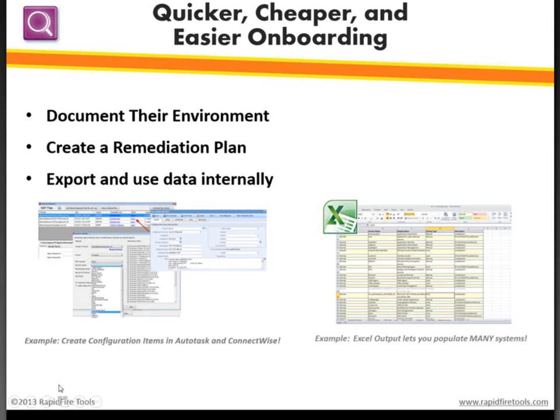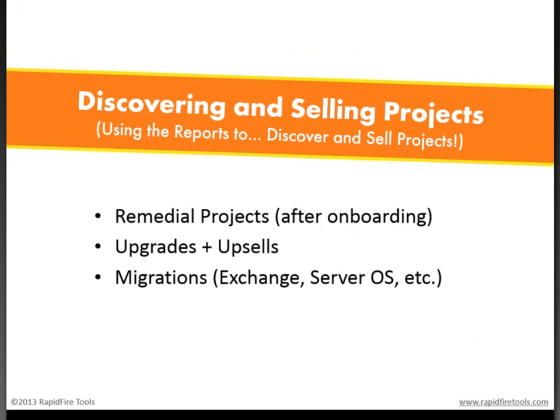So you've got the business, you've got them onboarded. There are a few more ways that we can leverage reports specifically around discovering and selling projects. Again, if this is coming from the prospect process, you're just moving down the line from lead generation to pre-engagement to quoting to winning the business to remediation. And if this is for a current customer, you're probably going to be making recommendations based on your routine checkups. And again, Network Detective is just a tremendous tool for uncovering additional business, be that reselling opportunities to system migrations.